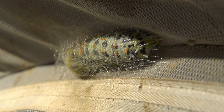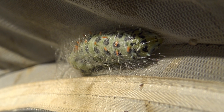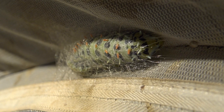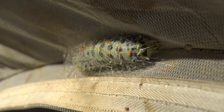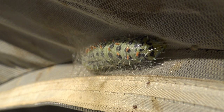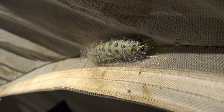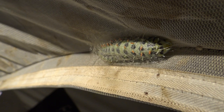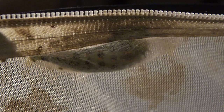But then something magical happened. A few caterpillars crawled into the corners of the enclosures and started spinning. Yay, is that cocoons? My God, finally. They were spinning silk. That means they're about to cocoon and then turn into moths. I was really, really excited to see the first cocoons forming. This is good news, but unfortunately there was also bad news.